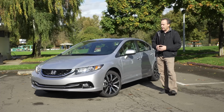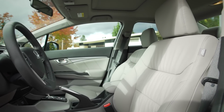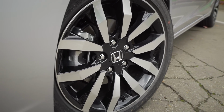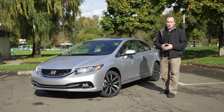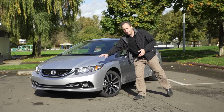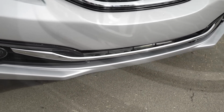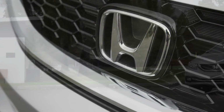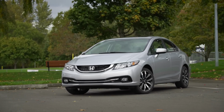Because this is the EX-L, it is the top of the line. That includes leather interior, really cool nav system, and 17-inch wheels. Now, the Civic underwent major changes in the 2013 and 2014 model years. So for 2015, Honda's just cleaned things up a little bit. The Civic has never been a flashy car, and this one is no different in that regard. The simple lines are functional, however, providing the EX-L with a low coefficient of drag.